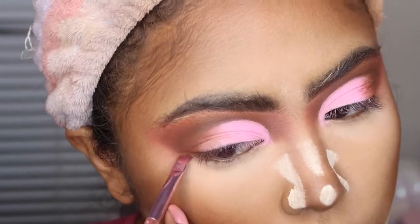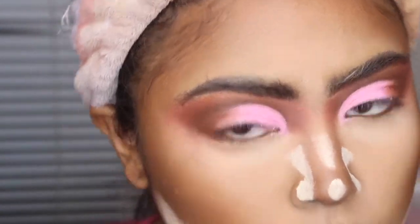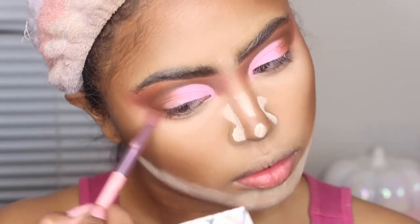Essentially you're taking a grayish brown eyeshadow color and putting it right in the crease of your under eye bag. Yes, you are accentuating your under eye bag to make it look like your eye is taking up a lot more space on your face.